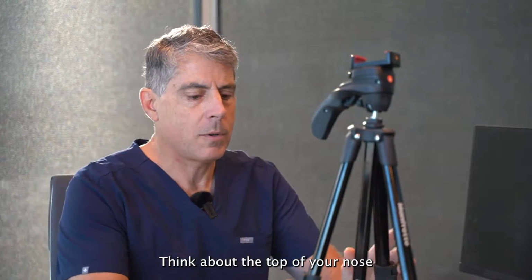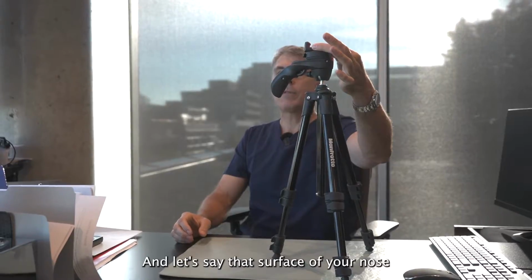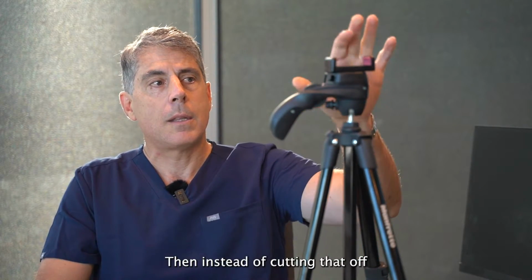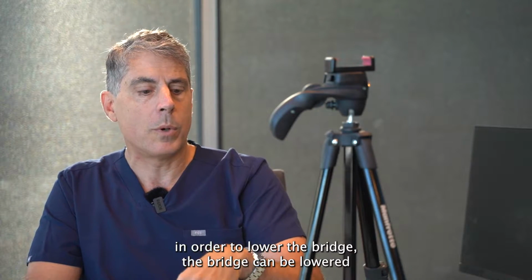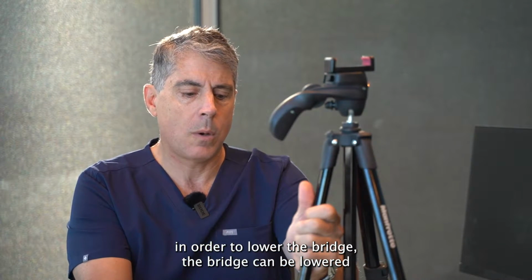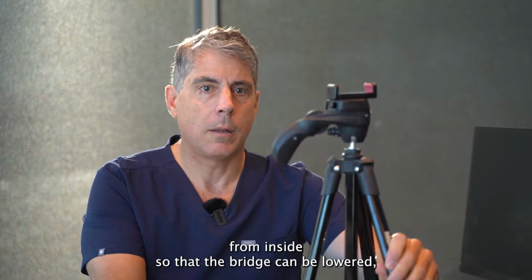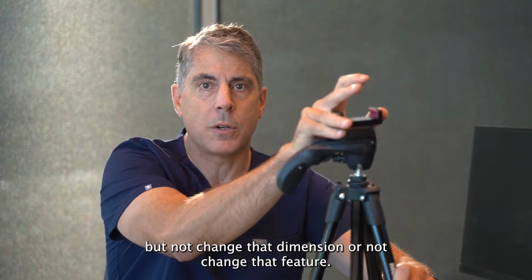Think about the top of your nose as if this is the surface. And let's say that surface of your nose is higher than you want, but you like the shape. Then instead of cutting that off in order to lower the bridge, it can be lowered by dropping it down from inside. So that bridge can be lowered, but not change that dimension or not change that feature.